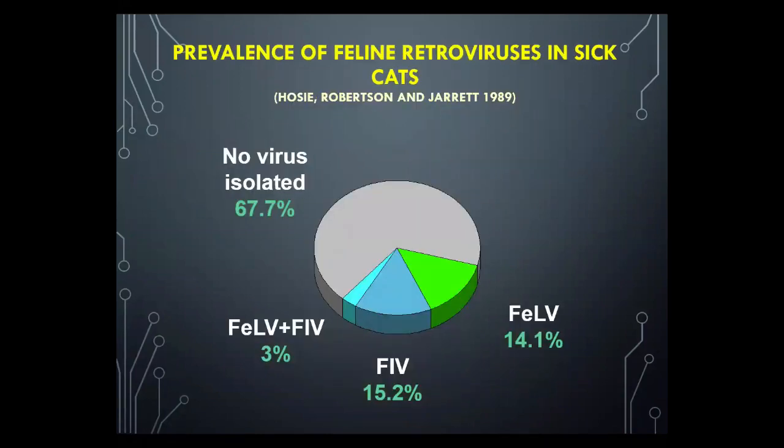If you looked at this study from 1989 of retroviruses in sick cats, then 15% of cats, which were sick for all causes of sickness, had FIV, feline immunodeficiency virus, and 14% had feline leukemia virus, and a very few unlucky ones had both. It was considered these were very, very common causes. Now, a lot's happened since 1989. Feline leukemia virus vaccination has come on board. We also have methods now of detecting these viruses much better. And as a result, things have been changing a little.